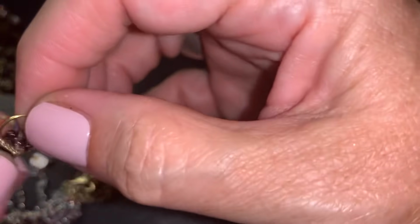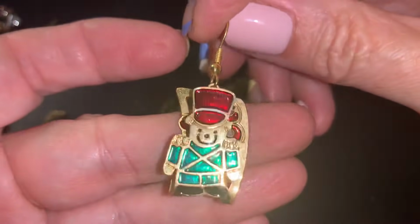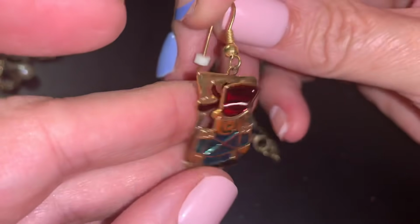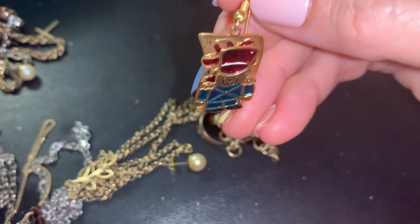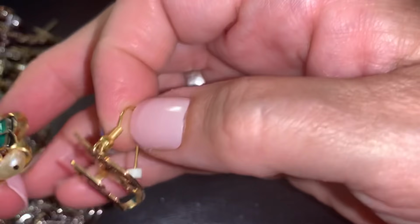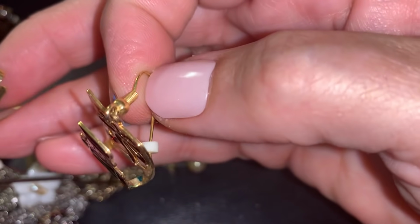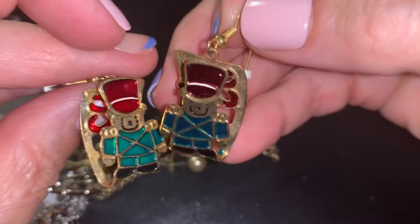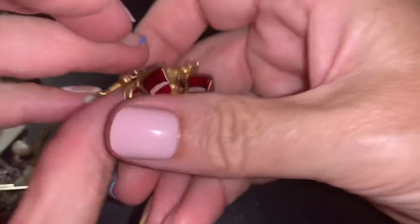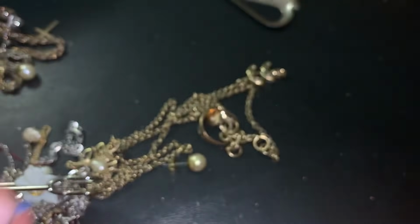Christmas earrings. I haven't found too many Christmas things. It's like two-dimensional. Here's the other one. Ow. Have to put that with the Christmas stuff. Something with some real pearls on it. Cute little wooden soldiers. It almost came out right.